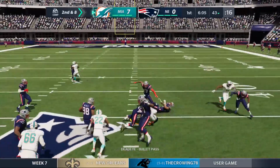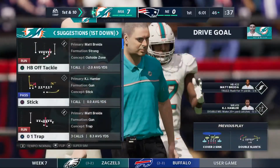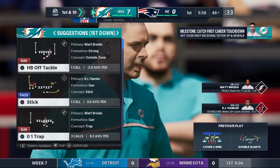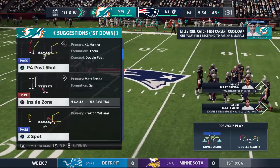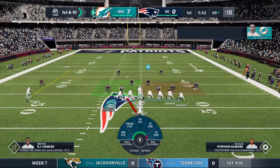The throw on the quick slant going to be complete. And he'll be taken down, but not before he gets into enemy territory. 11 yards there, 1st down. This has to go down as one of the simpler routes in the playbook, but oh so effective. Nice completion there. Keeps the sticks moving.